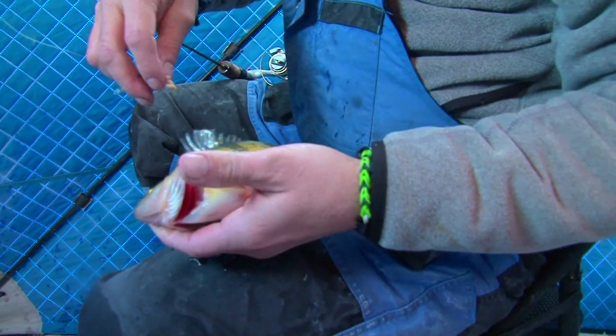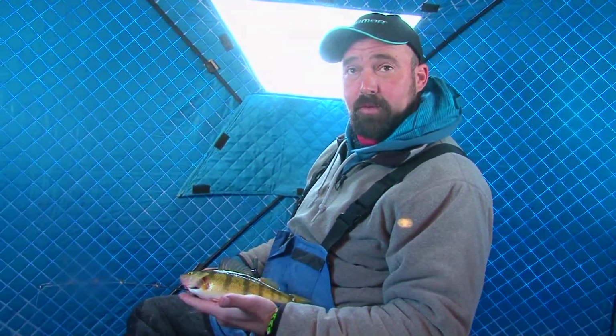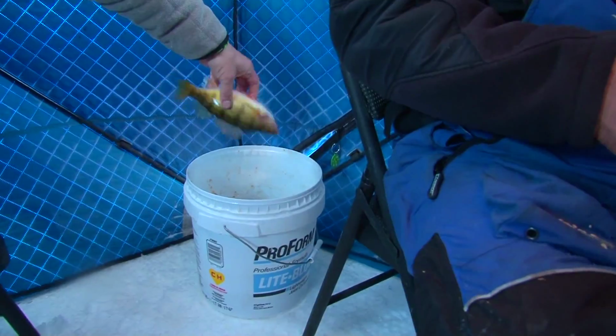It's funny, they go from non-aggressive to aggressive real fast. I was jigging about 3 feet off the bottom for this one, and I had about 3 of them come up at one time.